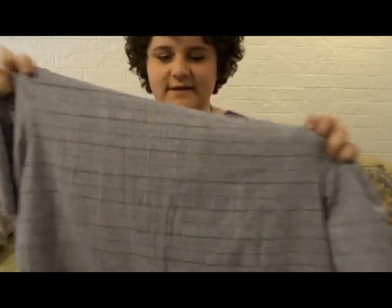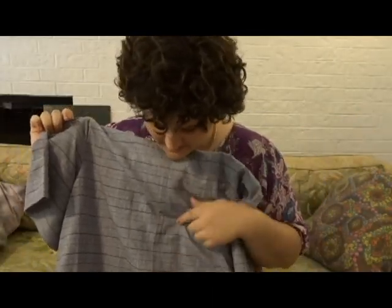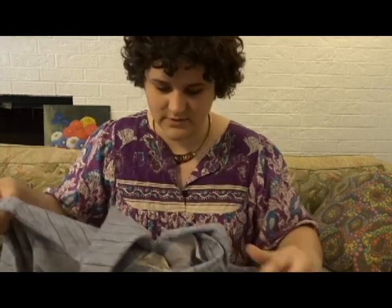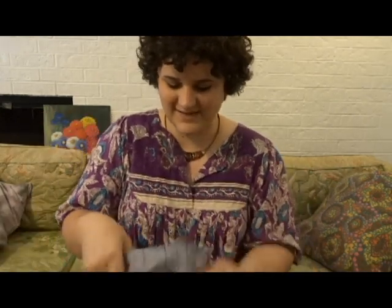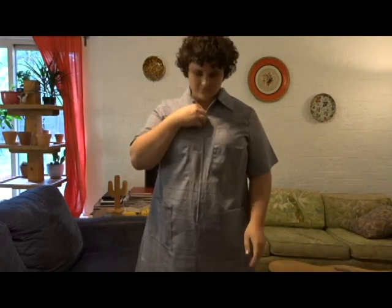It's got this lovely gray plaid with some different colors. We've got red and yellow, and it looks like blue. I love a good pointed collar, and it's got some pockets. It looks like it originally had a belt. Alas, no belt with me, but that's okay. I tried it on obviously without a belt.